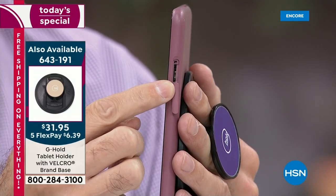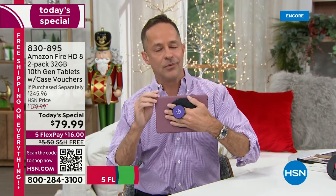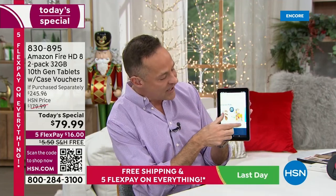You know why that's great? Because if you're ever not on Wi-Fi and you want to have a bunch of movies downloaded for a really long trip, for all your games, your movies, your music, your apps, your songs, you can download so much. So I mentioned that to you. You just saw the G-Hold pop up as well. I think the G-Hold is just the best way in the world to hold the tablet in one hand and then use the other hand to control it.